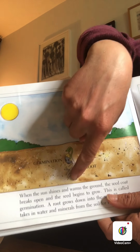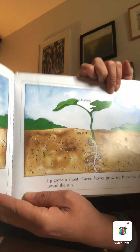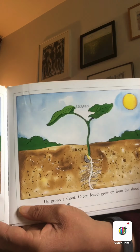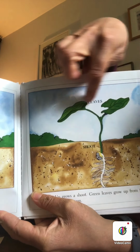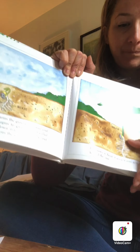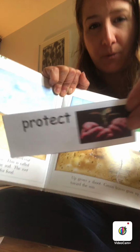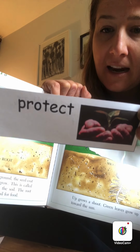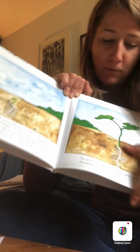So here's the root. It's the part that grows down. Then it grows a shoot. So a shoot is the first part of the plant to grow up. Green leaves grow up from the shoot toward the sun. So here's the leaves. And that shoot is one of our fancy words. And that word protect, which is what the seed coat does for the seed, that's another one of our fancy words. It's a bit like care, and it means you take care of it and you make sure it's safe and not hurt. So that's what the seed coat did for the beginnings of the plant inside the seed.